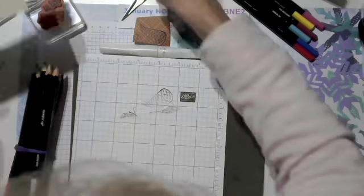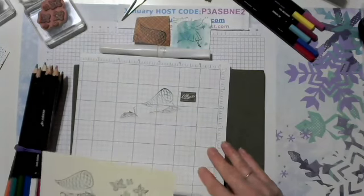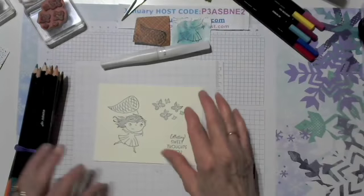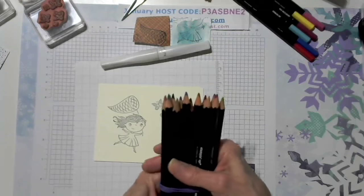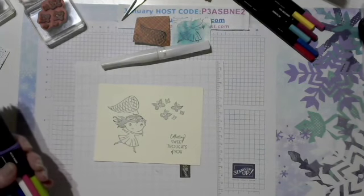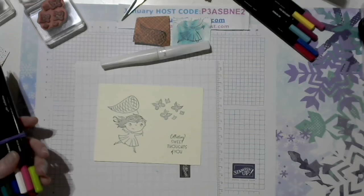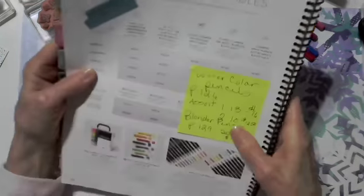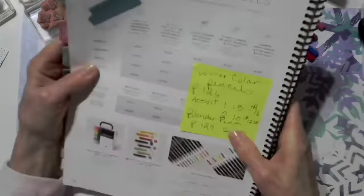Okay, let me use this one. I had a couple extras to use, and I don't need my pad anymore. Now, the watercolor pencils are in the annual catalog, on page 126. There are actually two set assortments. Assortment 1 comes with 13 pencils, and it's $16. Assortment 2 comes with 10 pencils, and it's $12.50.